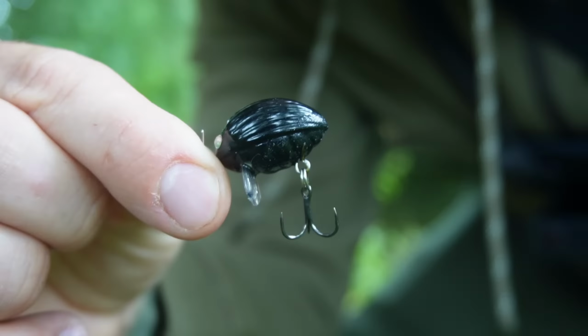There you go. So guys, we've had a good bit of action so far. I think I've managed to capture some cool topwater strikes on the drone too, which hopefully will come out really well in this video. But it's time to tell you about that dedicated topwater rod that I'm using today.